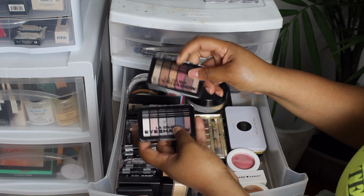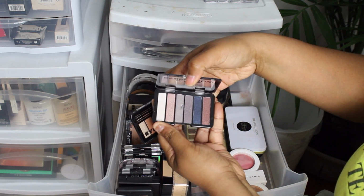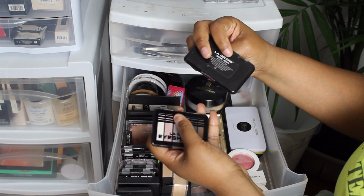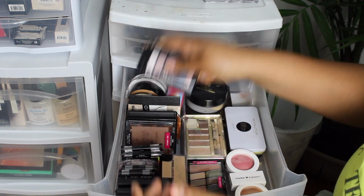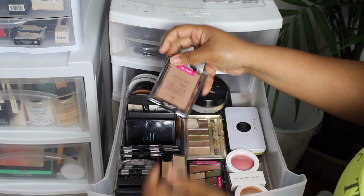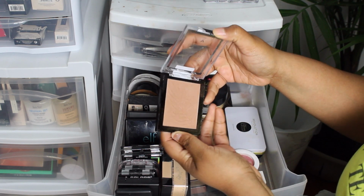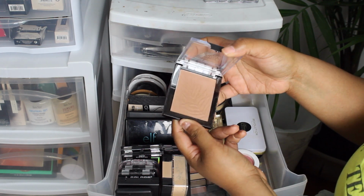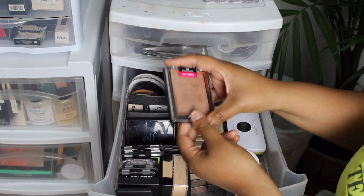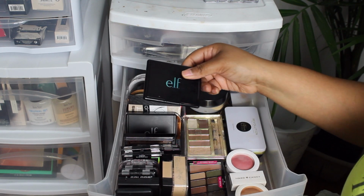Some more LA Colors eyeshadow palettes. I love these in the shade Peace, Cool Tone, and in the shade Beauty, Warm Tone. So good. I used these before. Wet n Wild Color Icon bronzer in the shade Sunset Striptease. I think this was one of the lightest bronzers, maybe the medium shade they offered in this collection. I don't even know why I did that to myself, but it does not even work as like a nose contour. And I don't know why I didn't return it.